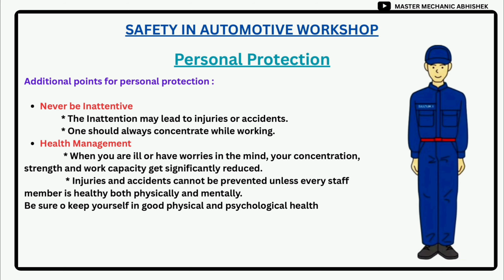Additional points for personal protection. Never be inattentive. Inattention may lead to injuries or accidents. One should always concentrate while working. Health management: when you are ill or have worries on your mind, your concentration, strength and work capacity get significantly reduced. Injuries and accidents cannot be prevented unless every staff member is healthy both physically and mentally. Be sure to keep yourself in good physical and psychological health.